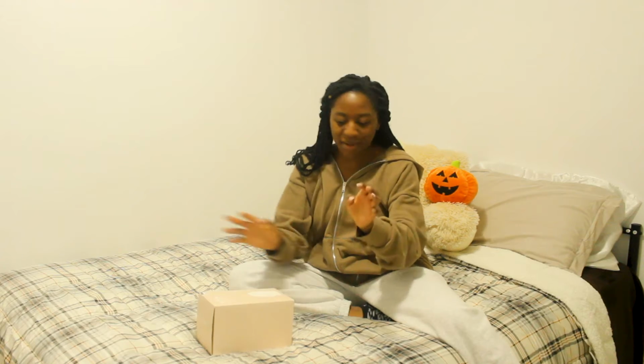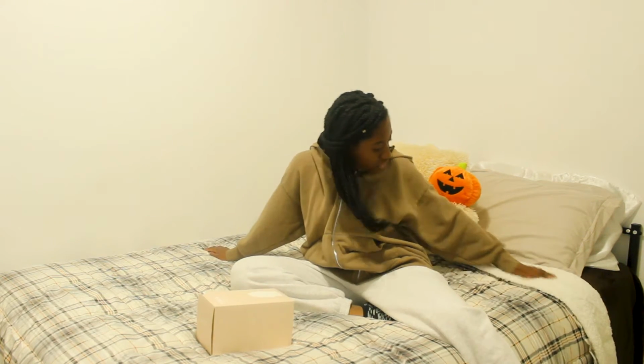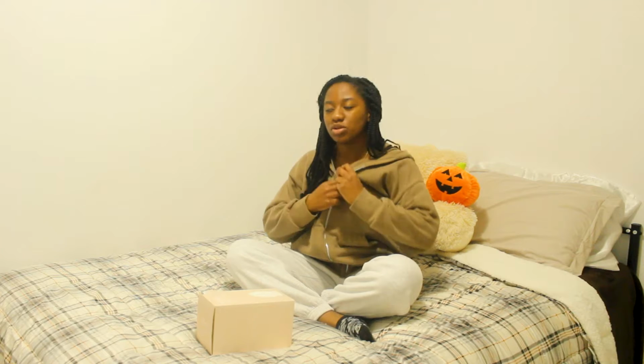I just finished making my bed. It looks very adorable. I love the comforter. I also love the Sherpa material, I guess you could say, inside. I definitely know that tonight sleeping in my bed is going to be very warm, very cozy, and very comfortable.